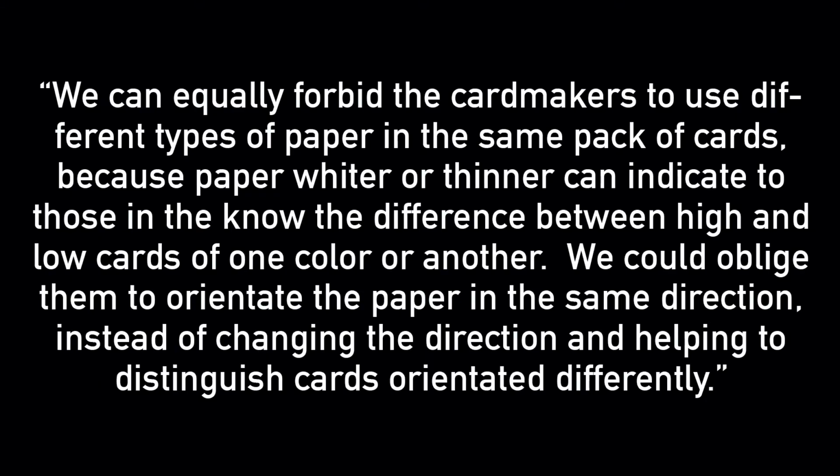Steve also told me about a reference from 1671, where there was a police report that was sent to the French Minister of Finance warning about asymmetrical backs based on the quality of the paper, and it states, "We can equally forbid the card makers to use different types of paper in the same pack of cards because paper whiter or thinner can indicate to those in the know the difference between high and low cards of one color or another. We could oblige them to orientate the paper in the same direction instead of changing the direction and helping to distinguish cards orientated differently." So this reference basically describes the possibility of a factory marked deck back in 1671.